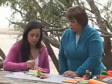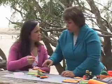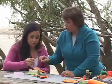Okay. And how do you make the body? Oh, we're not at the body yet. Sorry, I'm just really excited about this. Okay, so you're going to keep felting.